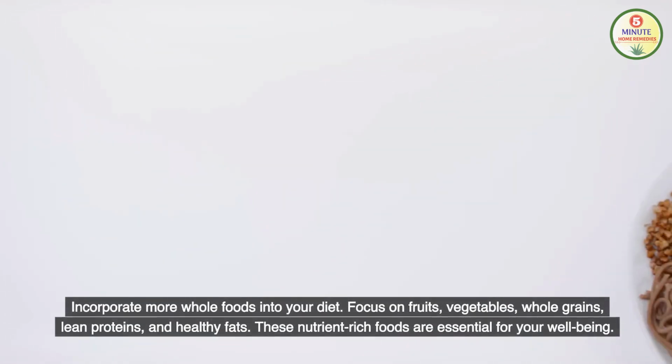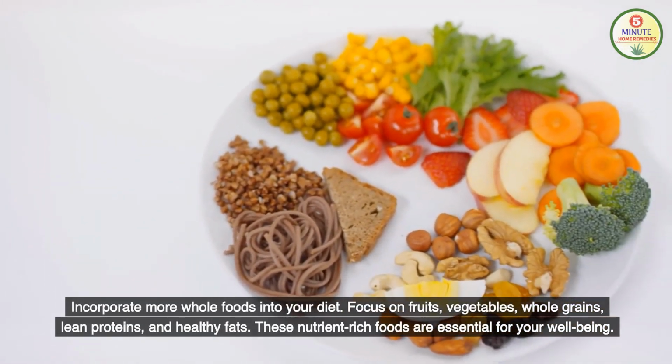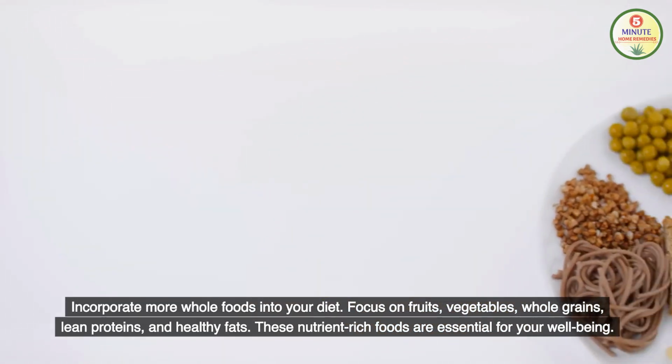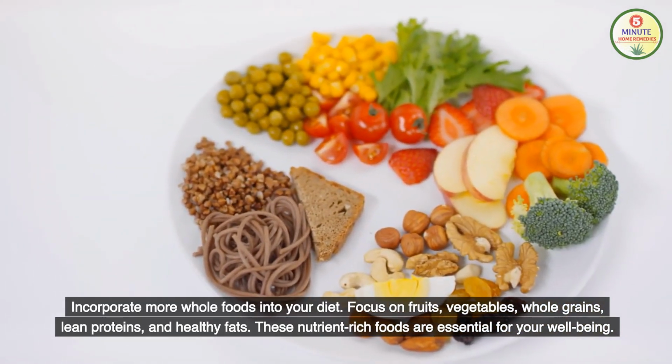Incorporate more whole foods into your diet. Focus on fruits, vegetables, whole grains, lean proteins, and healthy fats. These nutrient-rich foods are essential for your well-being.